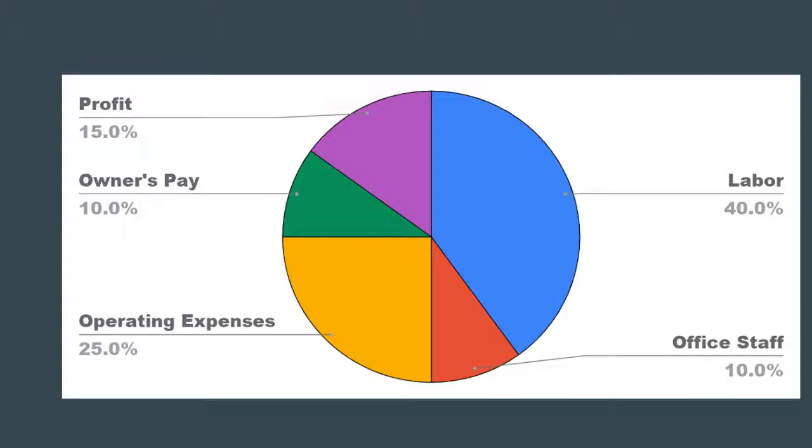When I say labor, we're talking about the people, so in our case, the people that we're actually sending out to your property to mow your lawn, trim your bushes, or perform whatever service you'd like us to do. So this covers the labor for their paycheck, workers' comp, insurance, everything is wrapped up into that 40%.